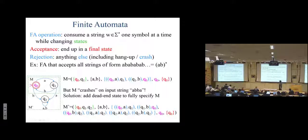So now this machine always has somewhere to go. And it always does the right thing in terms of its language being the same as that of the original machine without this added state, without the Q2. How many understand that? Good.